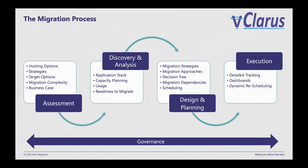So once we've done the design and planning phase, we then really move to the execution phase, and this is where vClarus enables the project teams. Having had a complete understanding of what the customer's got by service, by application, and a complete understanding of what the migration strategy is and exactly where it's going, we can build what we term a set of passports, which is, if you like, the running order for each migration event, which might happen over a single weekend. It might work out over many weekends or many evenings.